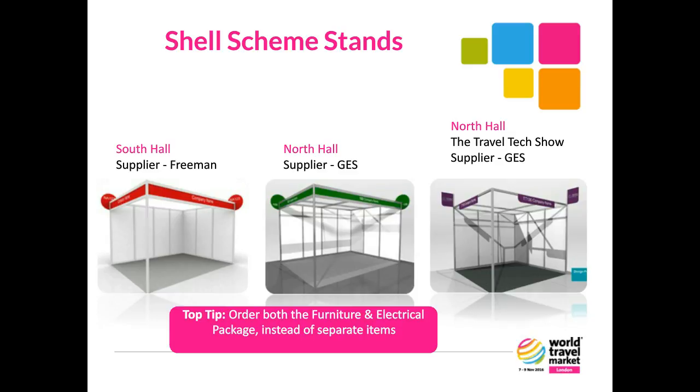We do have a combined furniture and electrical package available. This also has additional items you can add on, such as floral and AV. It is a one-stop shop with just one invoice, so it's made really easy and it's ideal for you. The deadline for this is the 7th of October, and you can contact your account manager at WTM to order this package.